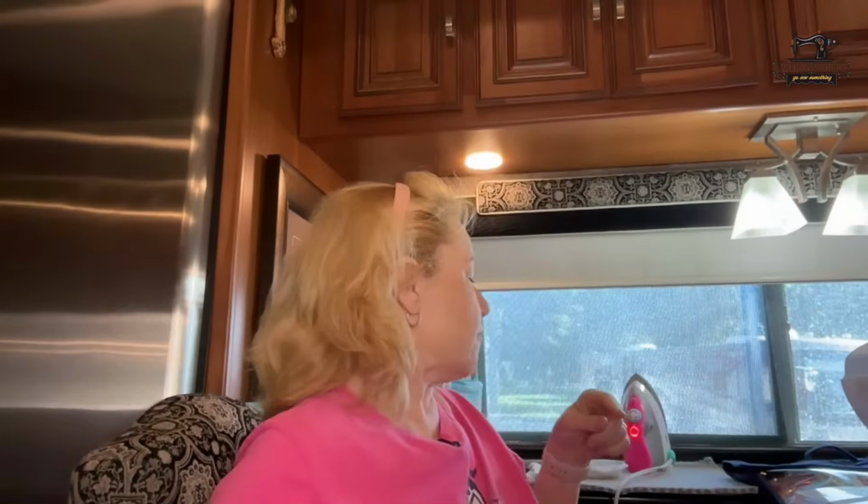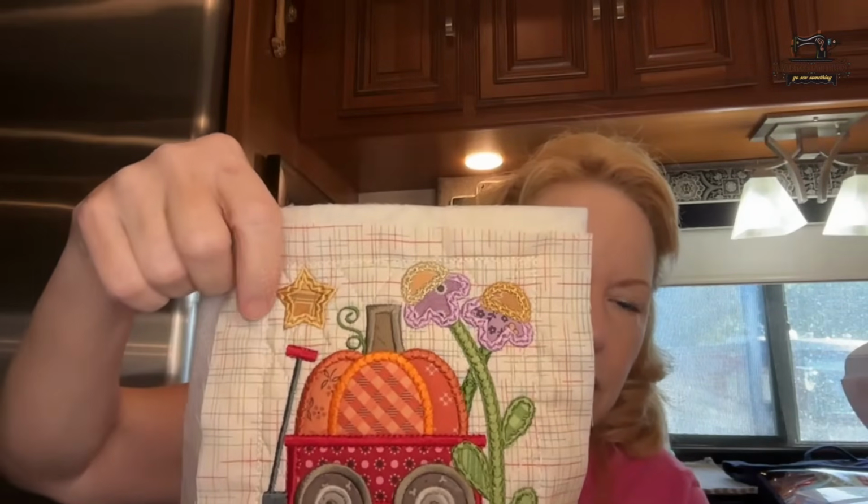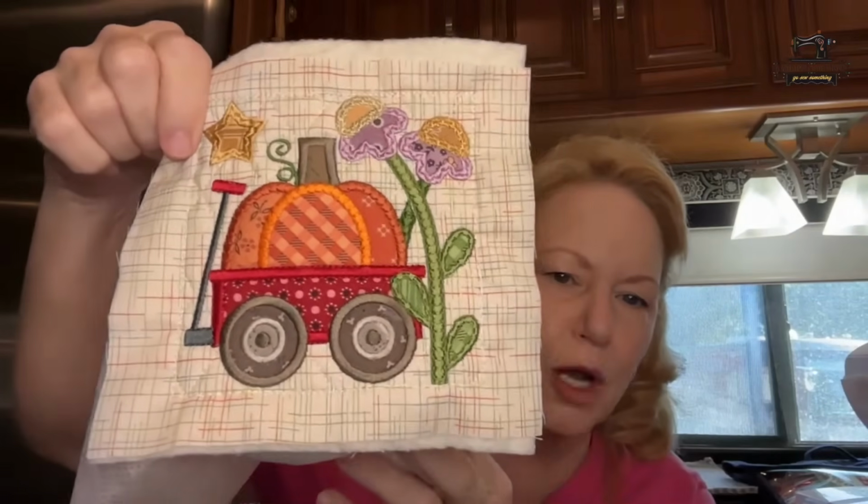But I needed that for the block from yesterday for Autumn Love. This lighter yellow right in here. I only had the dark yellows, golds. So there's yesterday's block from Autumn Love. All done.